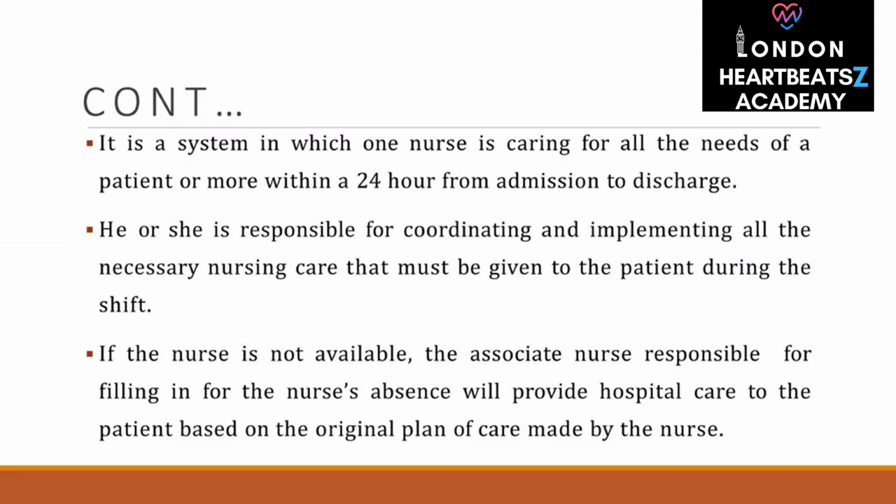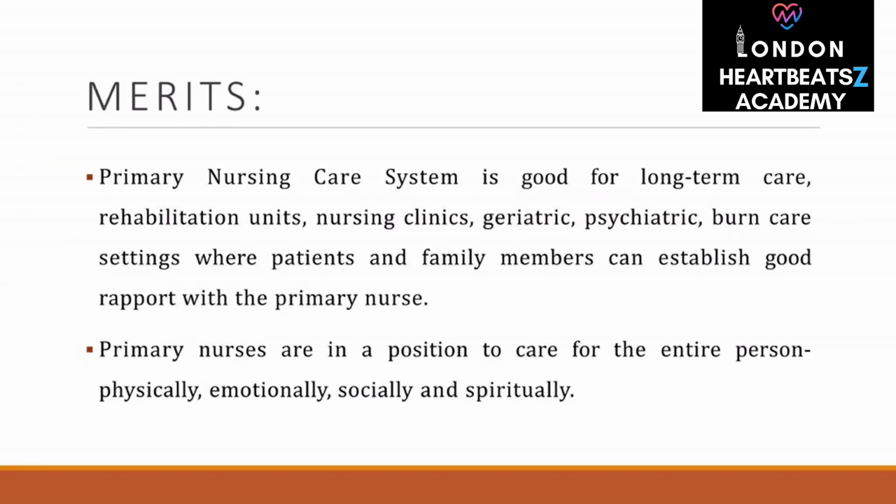Keeps things consistent. Are there certain places where this model works best? You see it a lot in long-term care, like rehab, nursing clinics, anything where you need that strong, trusting relationship, especially for chronic conditions, long hospital stays. Makes sense. That consistency's got to be comforting when you're going through something tough. Gives you a sense of, like, stability.